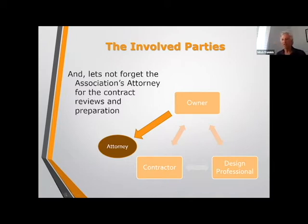You should definitely have your attorney review the construction contract. That's all there is to it. So these are the involved parties.